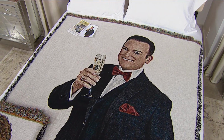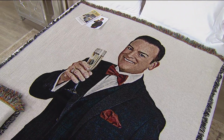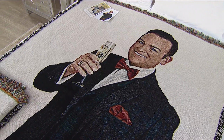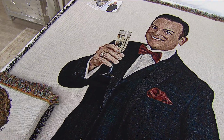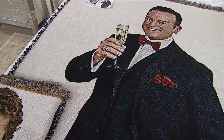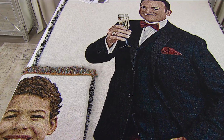You send a picture to the company and we'll send you the forms, everything you need. It's quite easy. And what they do is they weave the image into the blanket. This is not screen printed on. It's not something that's gonna scratch off or wash off. It's the way the threads are woven that create the perfect picture.